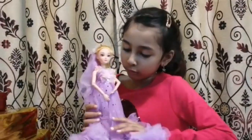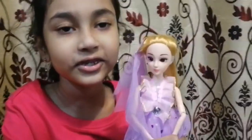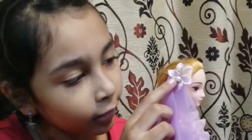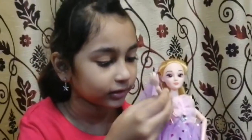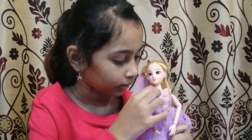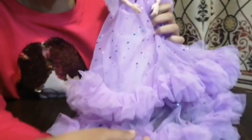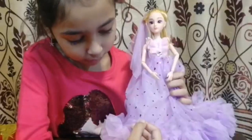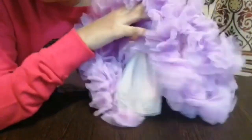This is also my first articulated doll. Look at her, she looks so pretty. She has hair decoration, her hands move. Look. And then she has this lace type of thing going around her neck, and then she has this super cute dress, super big dress with these cute holographic stars, hearts, and her legs are at the bottom.